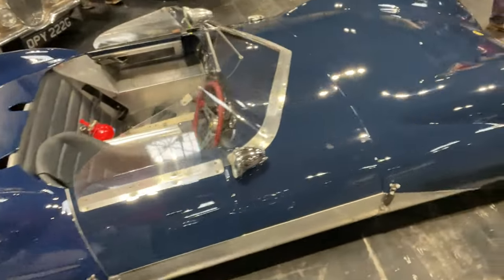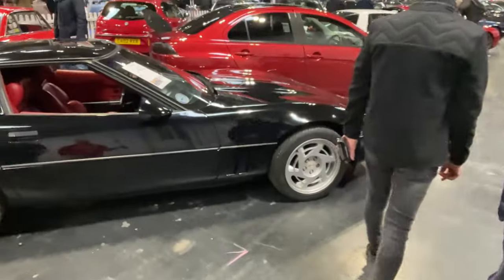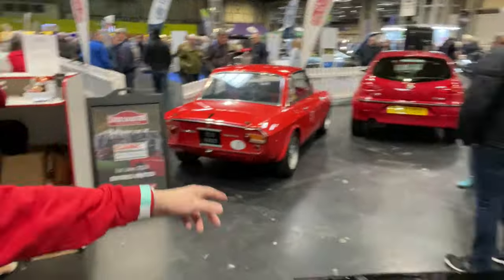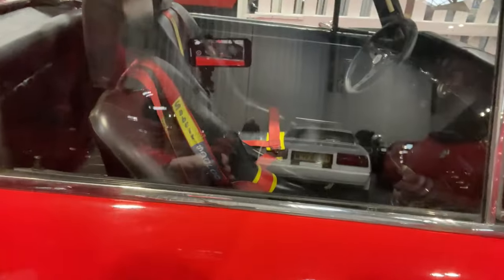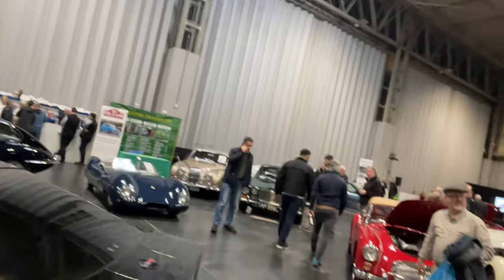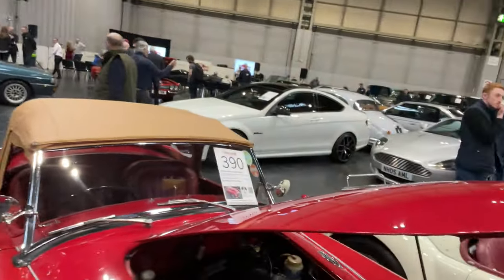Lotus? Corvette. Now you see, I do like Lancia Fulvia. That is a peach. That looks absolutely stunning. I do like that. Yeah. Old MGA, I think it is, or MGB. No, it's not a B, is it? MGA.